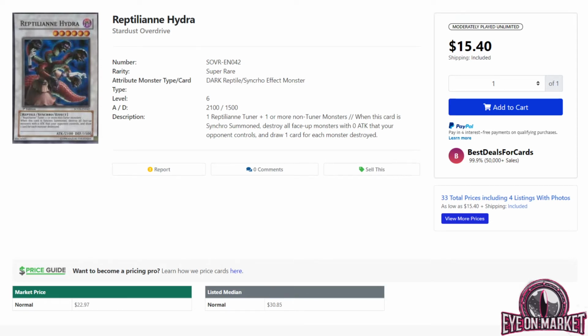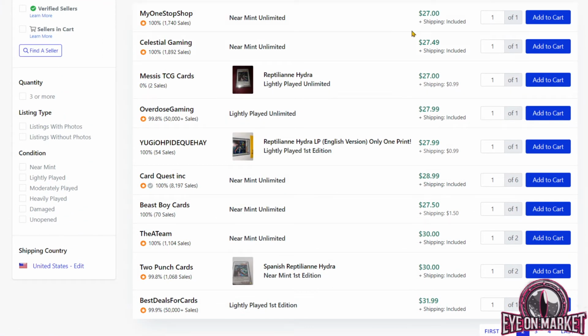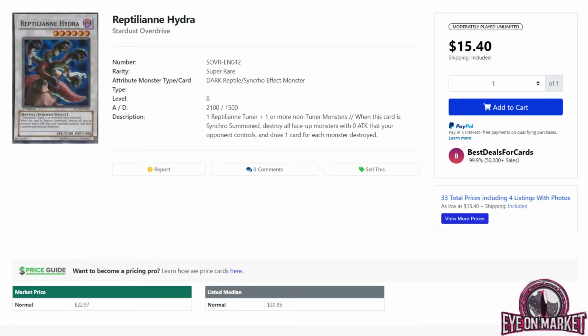Reptilian Hydra, I'm a little late on this one. I don't fully think this card's all that great, although I guess it has more to do with the Abyss support and just scarcity in terms of accessibility. 27 on the Unlim, and Near Mint First Ed, well, that's a Spanish one, so it doesn't really give you an indicative sense of the value, but Near Mint First Ed, $40. It's Stardust Overdrive, so First Ed's pretty tough to come by for that. I have no idea. I mean, it's a neat card, and it seems like if it was more accessibly playable, it'd be broken because you destroy all your opponent's monsters with 0 attack and then draw a card for each one, and you could combo that stuff pretty well with the Reptilians. But as it stands, I don't personally see this as a card that I would recommend spending $30 on, but you do you, I guess.